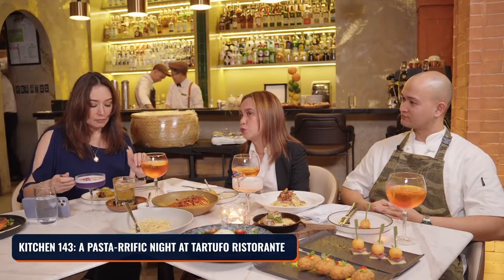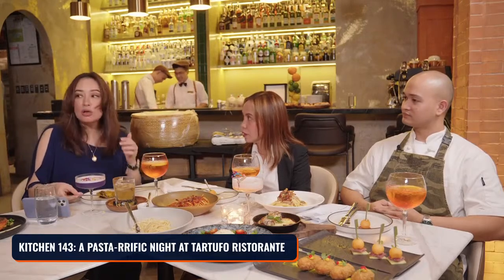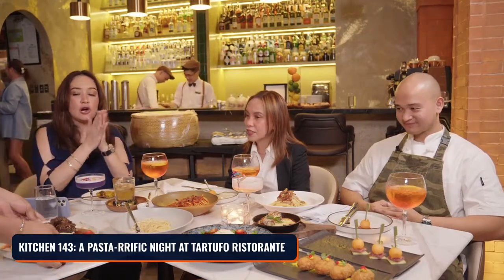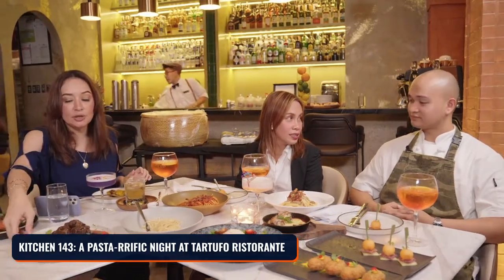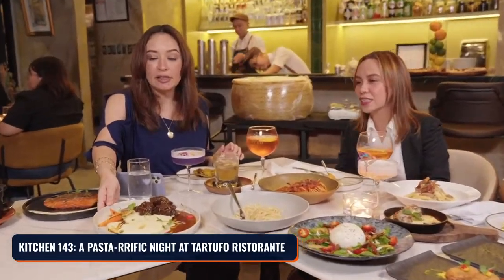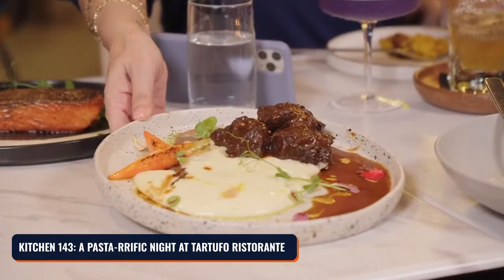For now, we should be working on it. Mm-hmm. Yes. Because sometimes people will come in, oh, here it is, the star. The brasato. Big one. This is the brasato. Oh my gosh. Yes. Look at this. Wow. It really is a showstopper, chef.